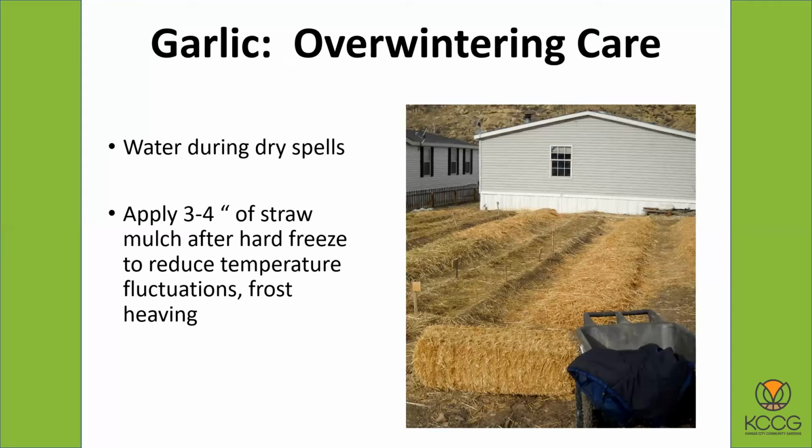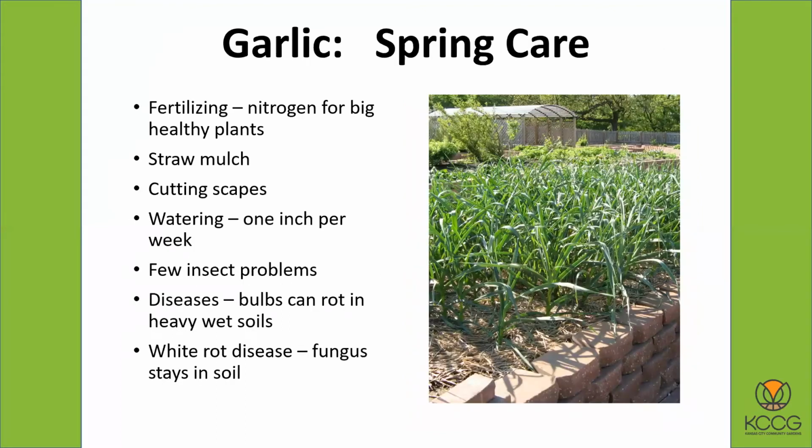So then in the spring, you're going to want to fertilize a little bit. Nitrogen is important for big, healthy plants. If the straw mulch has blown away, you might add a little more mulch. Remember to cut those scapes off once they start to grow. And then during the growing season, about 1 inch of water per week is usually enough, if we don't get rain. There are not a lot of bug problems.